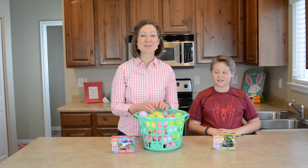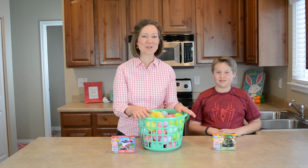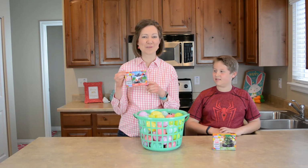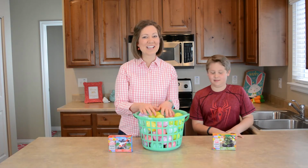Today's game, we are doing a twist on an Easter egg hunt. Instead of going in search of eggs, we have all of them in our little basket. The twist is that I have taken some little Lego-like sets. These are the ones from the dollar store. And we have two little vehicles. All of the parts are inside of our eggs.